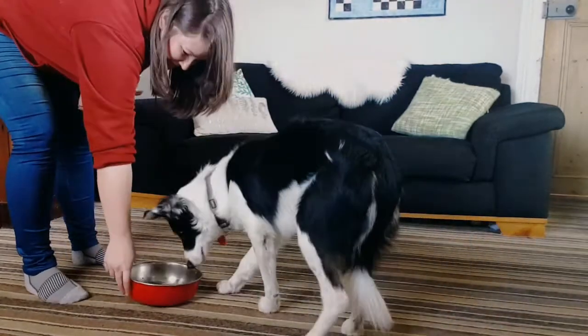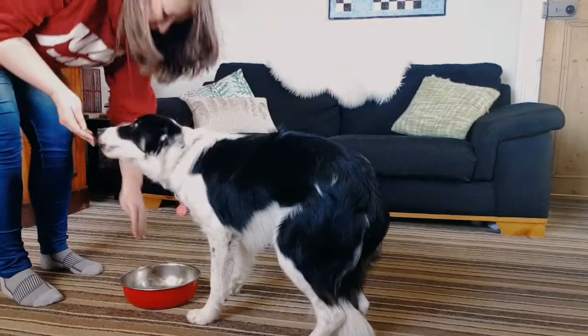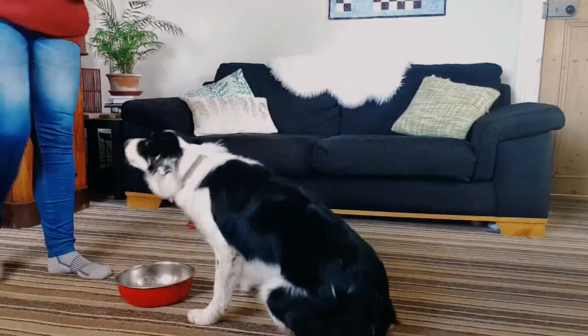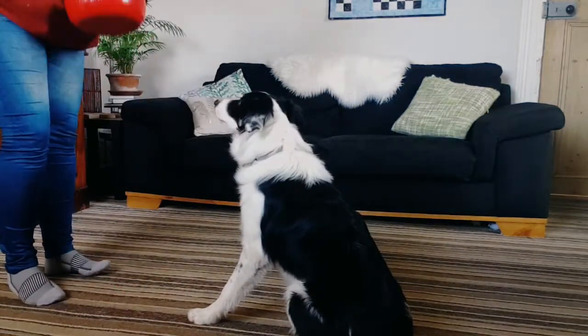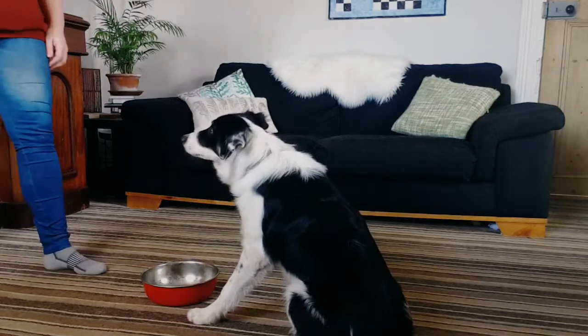Food bowl comes up. Food bowl comes back down again. You can see now that his entire body language has changed. Every time that I step in, instead of trying to guard his bowl and freezing and staring at me, he's looking up at me going, "Oh, what do you have for me next?" Now I can pick his bowl up, he gets a treat, bowl comes back down.